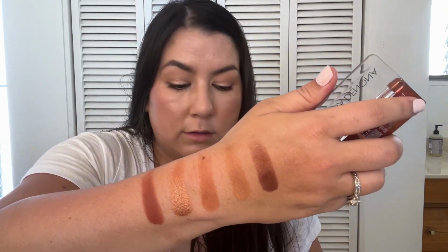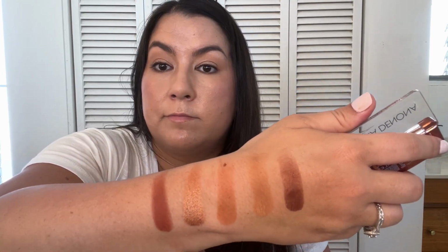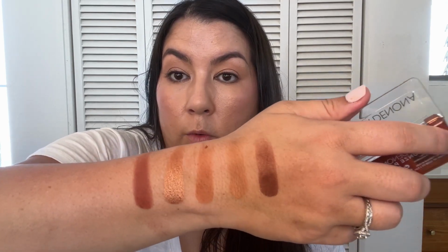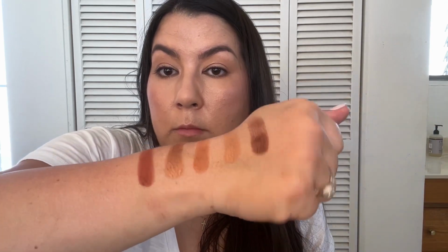Oh yeah, it's like a perfect summertime palette. Really anytime. Yeah, it's beautiful. I love the mattes. They're very rich. There's a wide range from medium to deep.